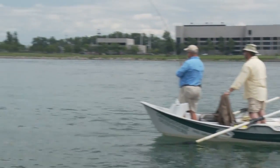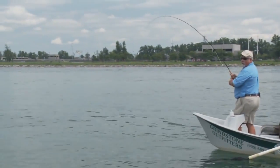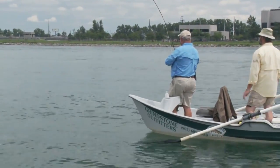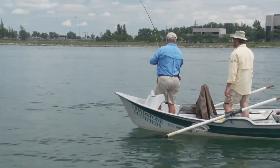I don't believe it. It is a walleye. It's a big walleye. Monstrous walleye. That's like 10 pound. Anything in the Niagara River, isn't there? You weren't kidding, Graham, when you said this is a place to be.